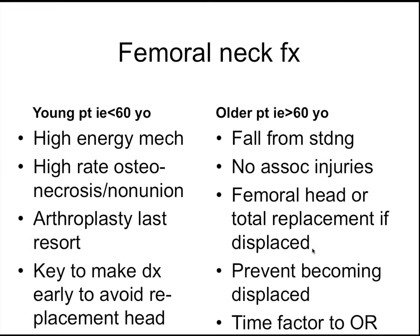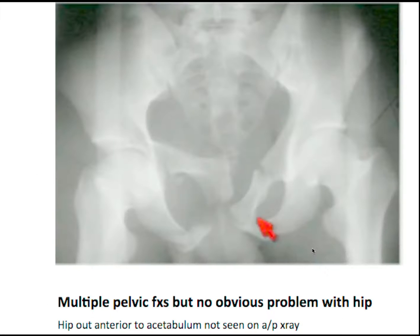In an older patient, it's much less traumatic. They generally are not going to have associated injuries, but even in them, you want to prevent that non-displaced fracture from becoming displaced. So you want to make that diagnosis early so that they can avoid having that hip replacement.